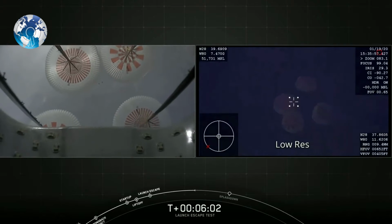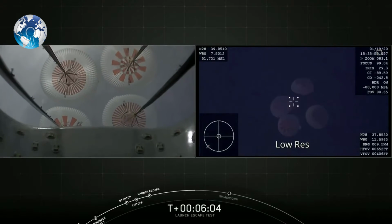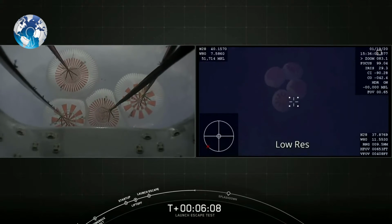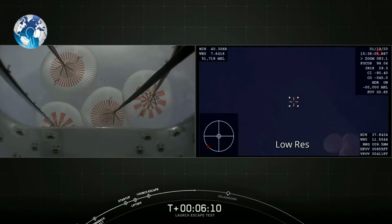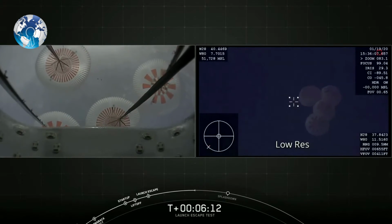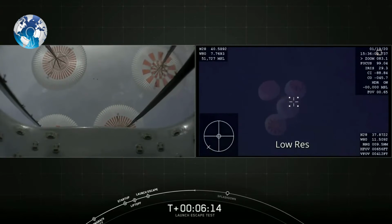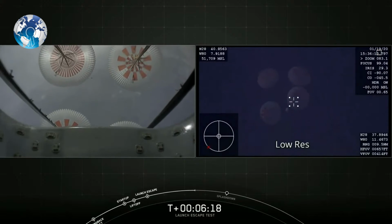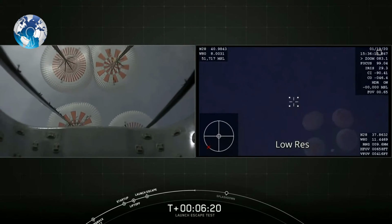That is a really cool view. Nice view of the orange and white parachutes as they're opening up into the 2nd position, and then going to fully open. From fully open, we'll be descending about 20 to 25 feet per second down to the Atlantic. So from that 6,500 foot altitude, it's going to take us a few minutes to splash down.